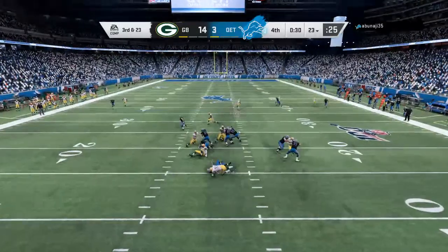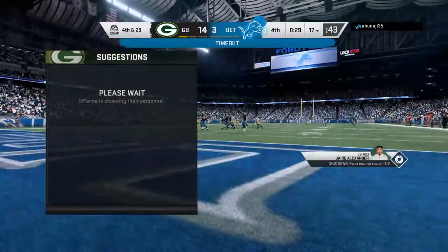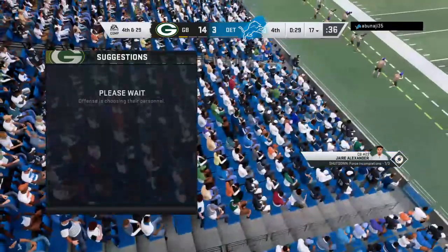Out of the gun, Stafford. And he's going to go down again. And the Lions quickly now going to use the last of their timeouts, as the clock will stop with just under 30 seconds left to go.